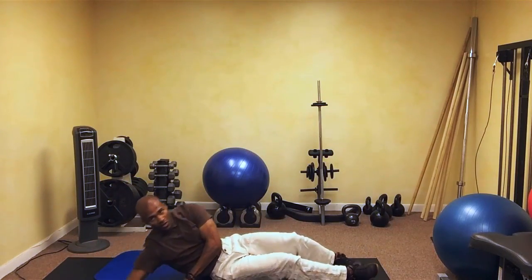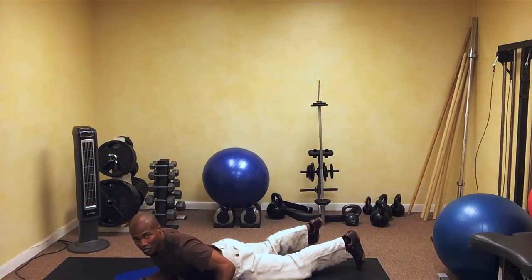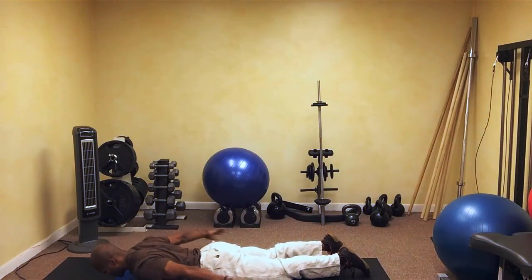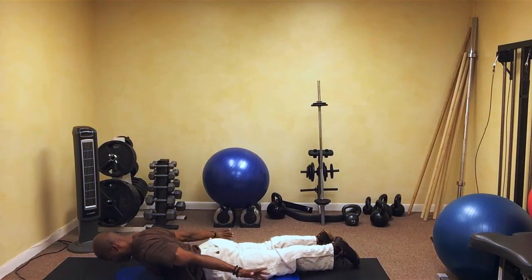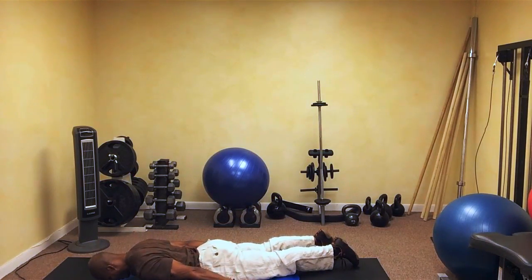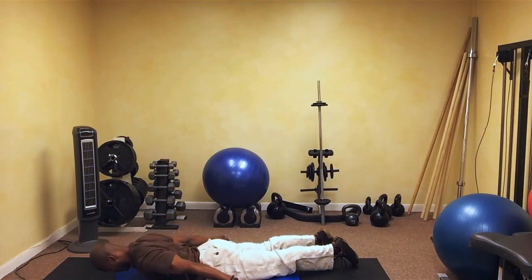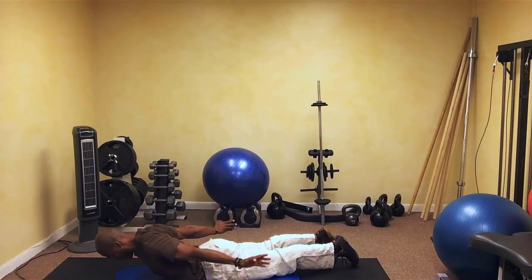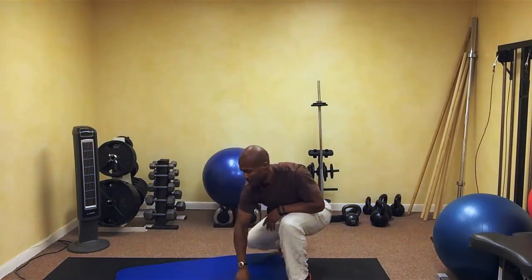So from here, you can go right into your prone cobra. Let's go prone cobra first. You can go zone style, palms down. Inhale up. Exhale down. Inhale up. Exhale down. Inhale up. Exhale down. And then from here, you can reintegrate the entire system and add in a front squat, even if it's just body weight.